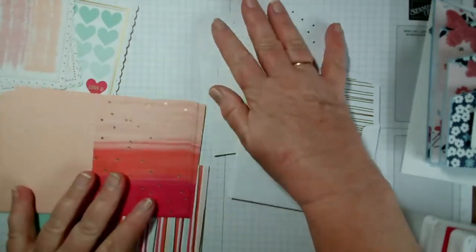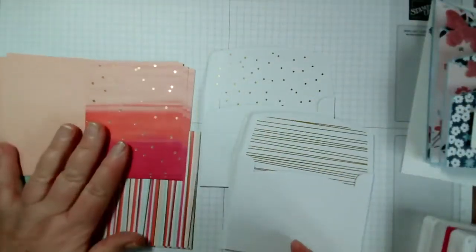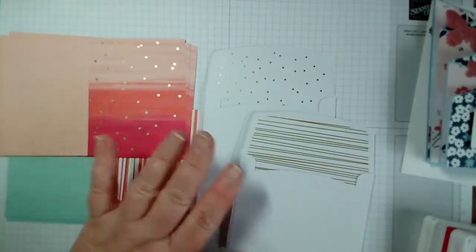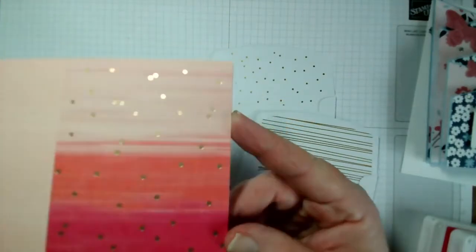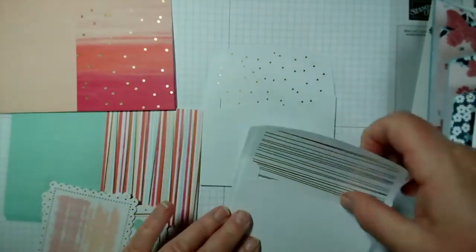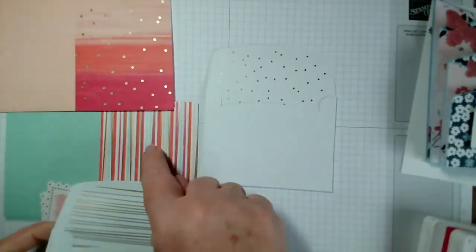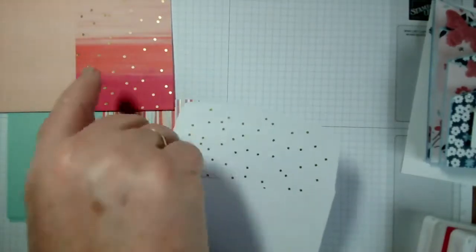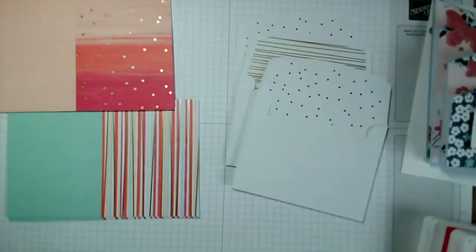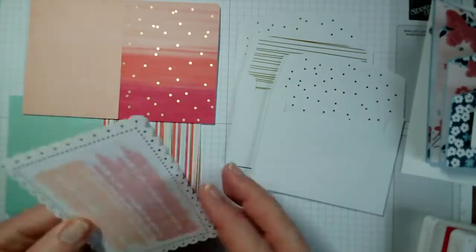So this little kit is £9.25, and it includes 10 cards and 10 envelopes. These are embossed in gold. I'm hoping you can see that there. And even the envelopes are embossed in gold inside. One's got stripes to match this one, and one's got dots to match this one, which I only just realised. Now, on top of that, we also have these layers.